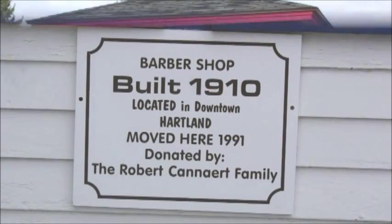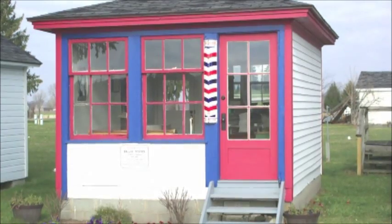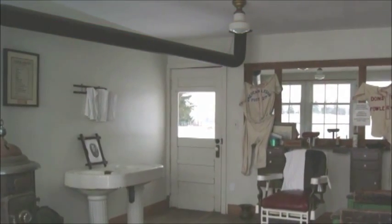The 1910 Heartland Barber Shop, moved from Heartland, Michigan in 1991, is furnished with typical barbershop items from that period. It received a new door and exterior coat of paint, but the interior needs a lot of work.